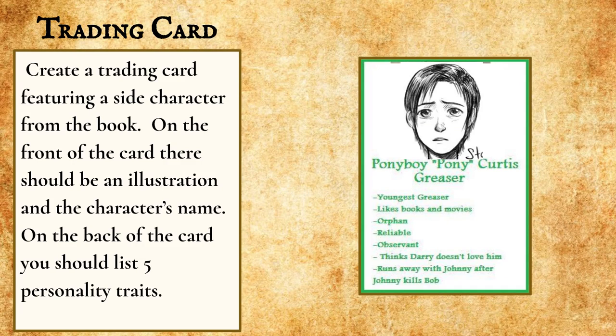We want to also cover that you can choose any of these to do for one of the greasers. You can choose one of the named Socs. Either side. It doesn't have to be a greaser, but it wouldn't be Ponyboy. Yeah, Ponyboy is our main character, so you're not going to do this about Ponyboy. That's why we use him in the examples, because then the examples don't have any info you can use. All right, so the first one is a trading card.